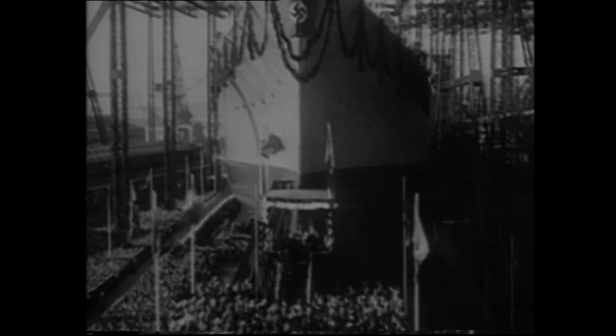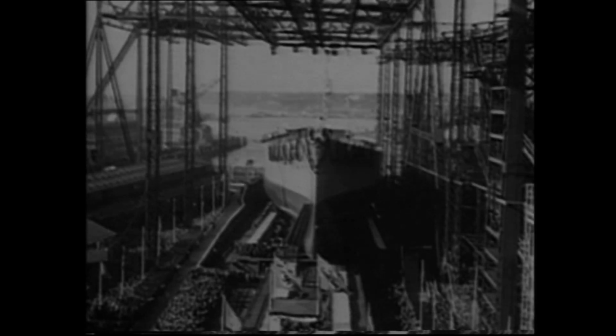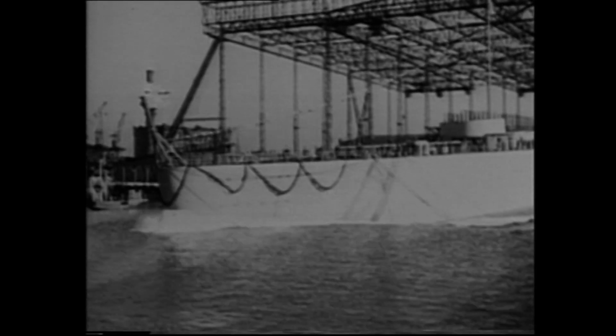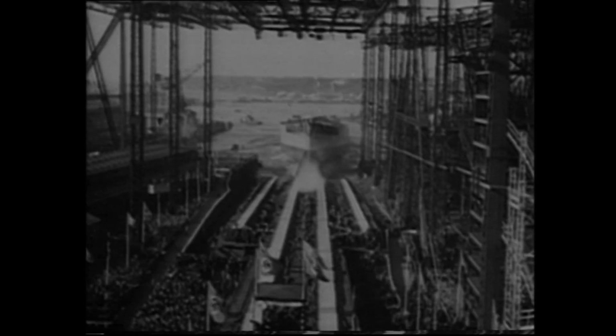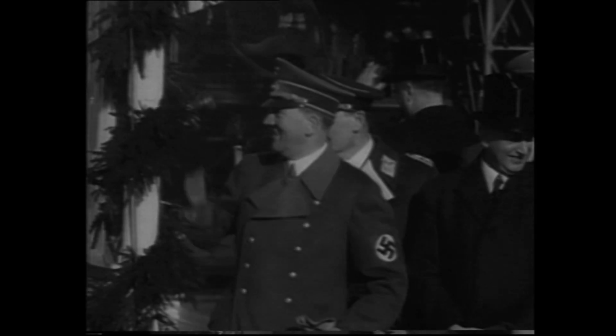On the 14th of February 1939, the massive hull of an unfinished German warship slid into the water at Hamburg. The Bismarck. For the Nazi Party, this was a day to celebrate the new might of German war power. A moment that was enjoyed by the Führer himself.